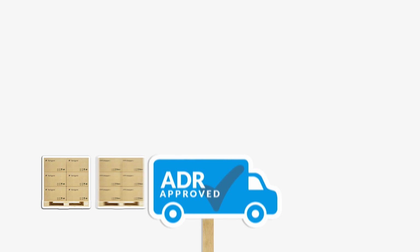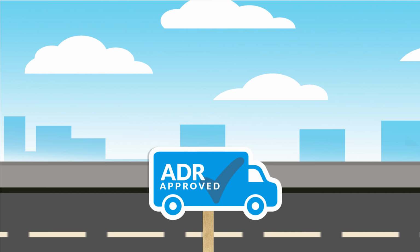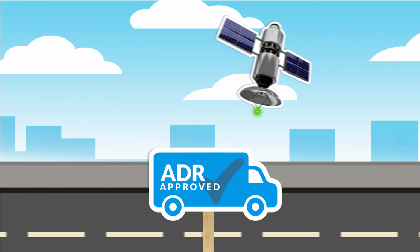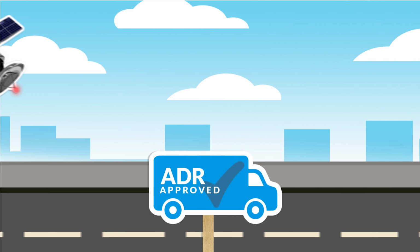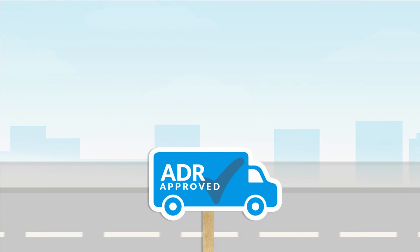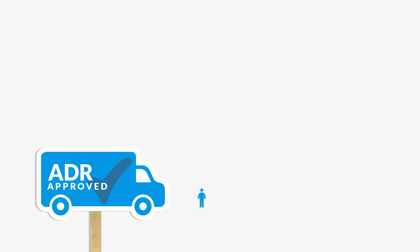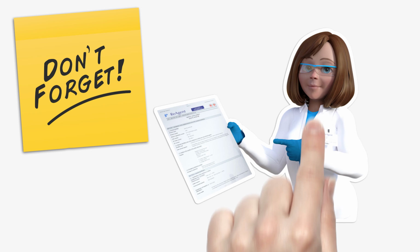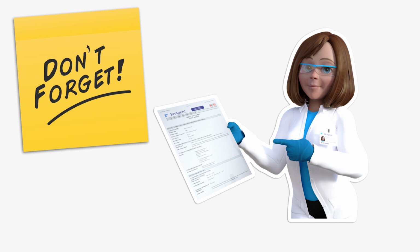When it's ready, your order is loaded onto our approved ADR courier system, where we can track your delivery until it arrives at your chosen destination. All of our couriers are licensed to carry hazardous substances. When you receive your order, you'll join the thousands of happy customers we have supplied. Don't forget, you can also download the material safety data sheet for all of our products from our website.